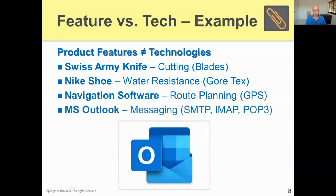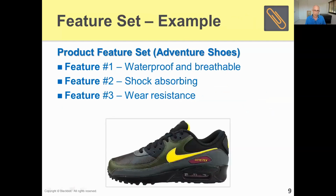GPS is the technology. MS Outlook, which I know everybody knows, is a messaging email application made by Microsoft. The feature is messaging, and all those protocols, SMTP, IMAP, and so forth, are the technology which enables the feature of messaging. So here we have a simplified product feature set. One feature is that it's obviously waterproof and breathable. And let's assume that there's some kind of construction in the heel or the sole that makes it shock absorbing. And the materials are sturdy, so it is wear resistant.